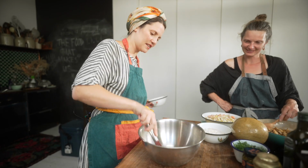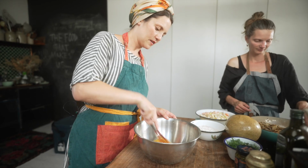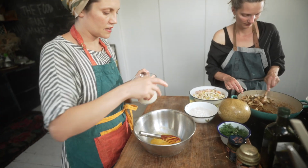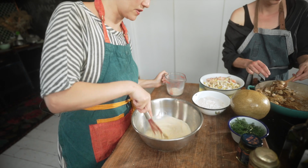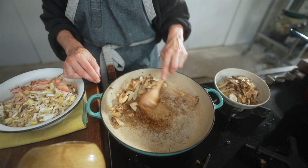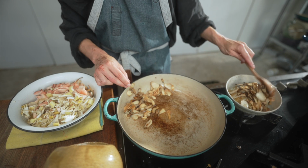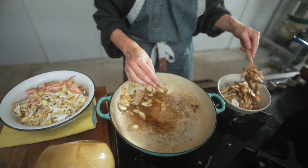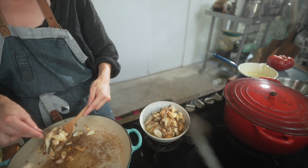Okay, so, egg goes in, just going to give it a little whisk. Okay. So, egg is in, and I'm going to add almost all of it. I just need to fry another batch of mushrooms. Yes, so I'm getting them transparent. The onions, we're going to sit there together and wait their turn.